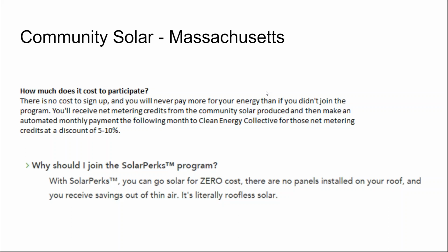And so they're actually making money hand over fist, and that's why they're able to cut the participant in on the deal by giving them a discount of 5 to 10% off of their electric bill. And so, because of the subsidy in Massachusetts for solar, a community solar model where the customer gets an immediate discount on their electric bill comes into play.